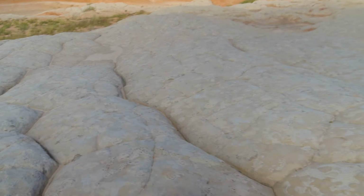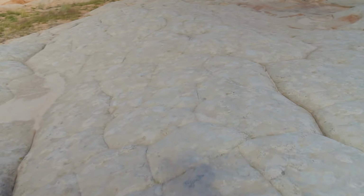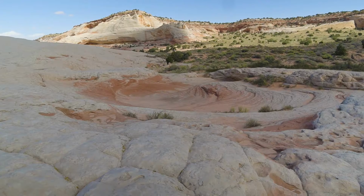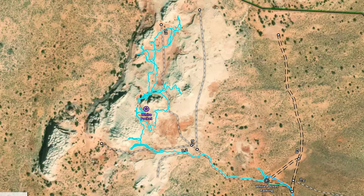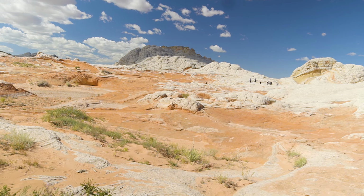The name comes from the pocket of white sandstone covered formations surrounded by yellow and orange, and the potholes that catch rainwater. It's not a long hike. I wander over the area and it's less than 2 miles. I am here for over 3 hours filming and photographing.